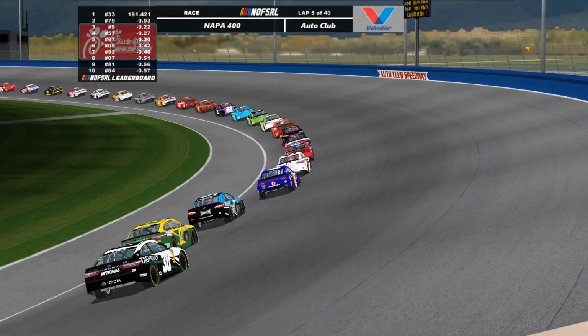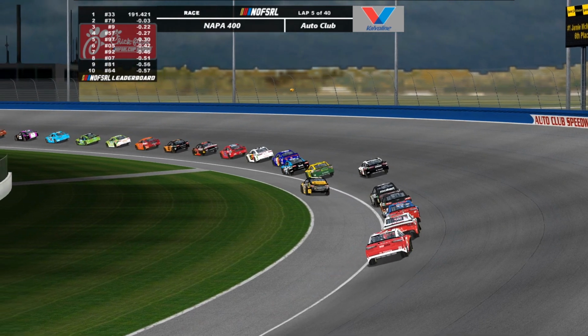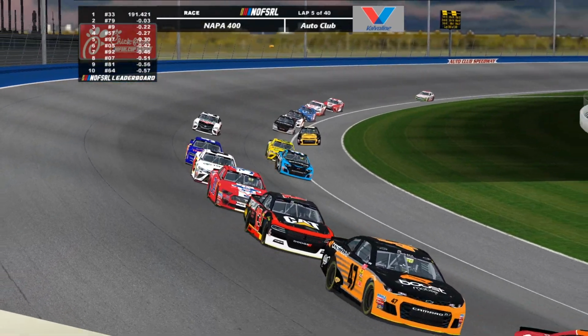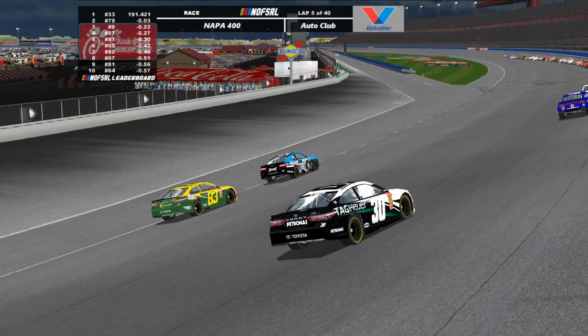Yeah, NAPA, sorry to interrupt there, but the wreck was in the back of the pack. We could barely see it in real time from our live picture. However, that's probably why we only got about maybe 8 to 10 cars involved. Still a huge crash with one of them going up in the fence.